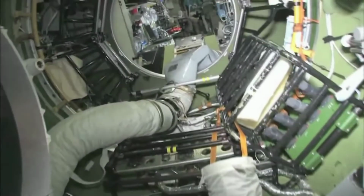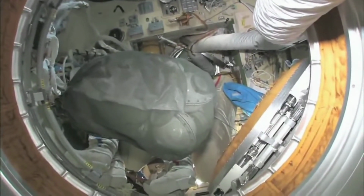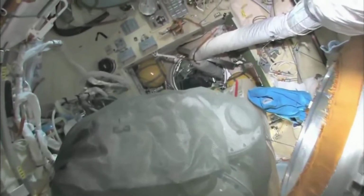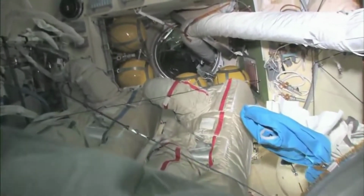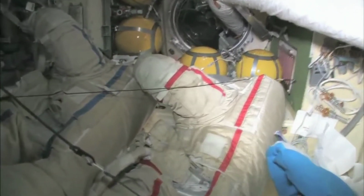Docking compartment is another one of those vertical looks, and it's a kind of a misnomer. It's not just a docking compartment, but it's also an airlock. So Yuri and I went out in these two spacesuits a few weeks ago and went into open space and had a spacewalk.